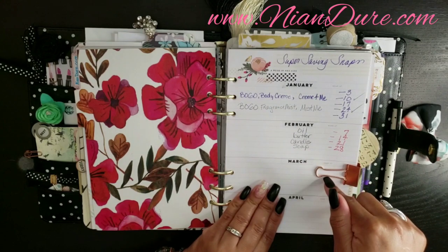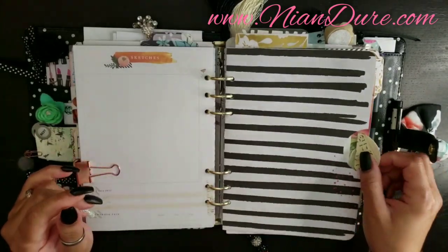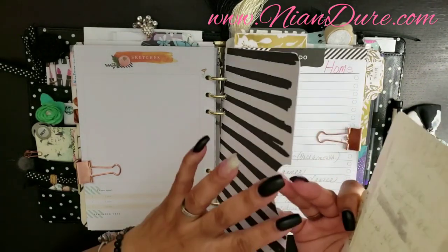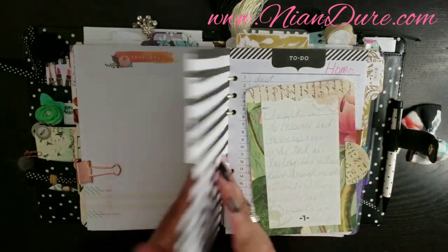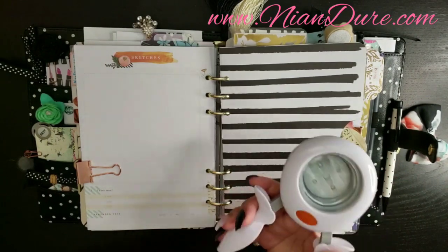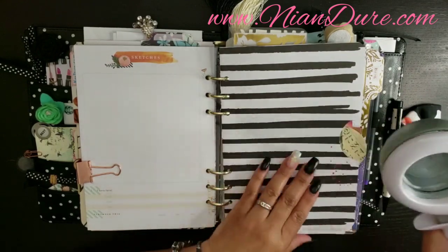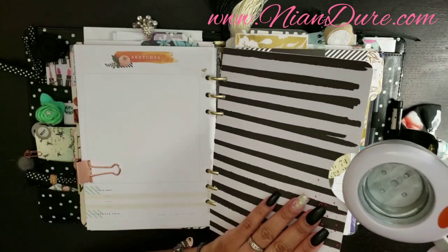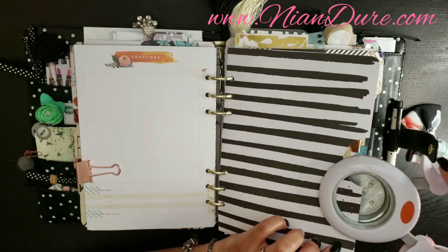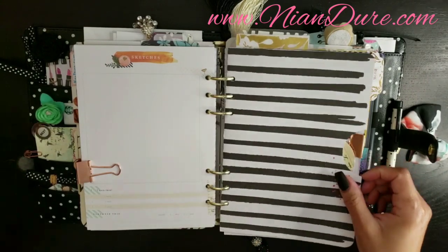That way it'll keep me from trying to figure out what to snap, and I only do that once a week. For my little pocket here, I created this pocket. This is just some scrapbook paper, and I used my, who is this by? I think this is Fiskars, and this is a circle punch. Well, I didn't need a whole circle, so I just put it in like half the space, so it would give me a half circle. And it cut that out for me so nice.